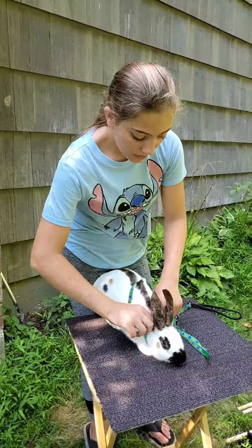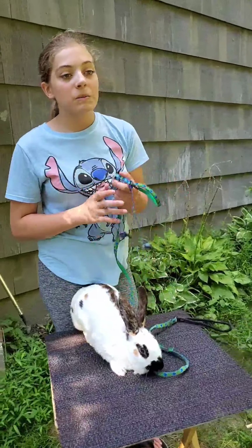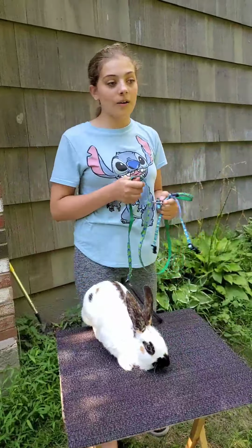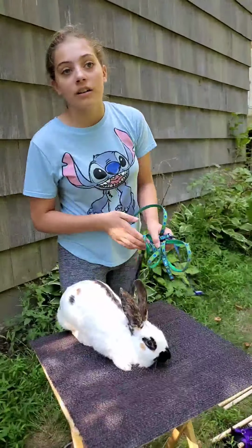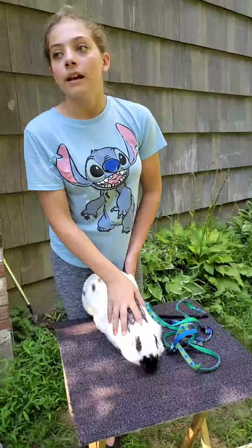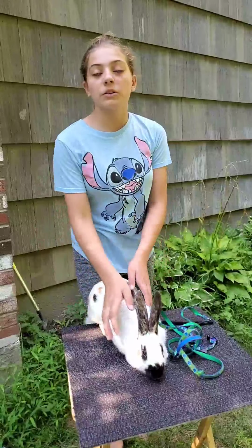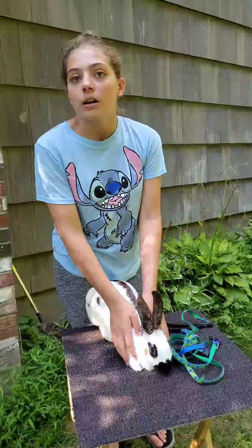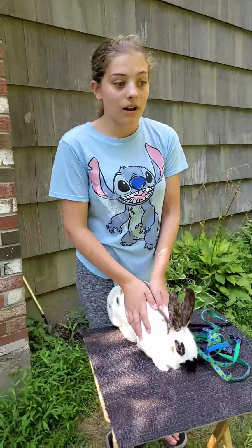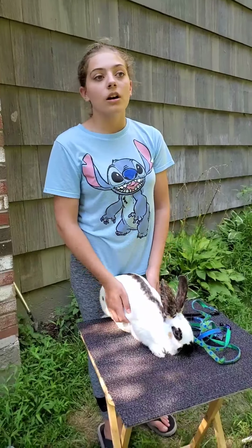When you're training your rabbit, you want to do this a couple times, but not too much when it's hot out. Make sure to give them lots of water, so they're not all stressed and frustrated. And that's pretty much it on how to train your rabbit to hop over the jumps and what the rules are for the jumps.